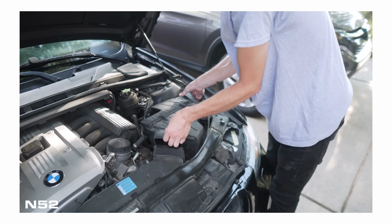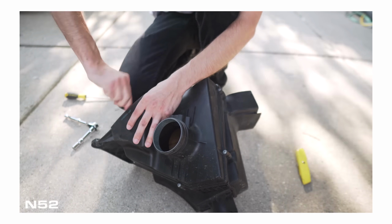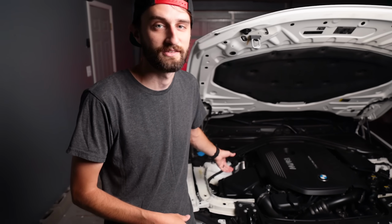On the N52, you have to disconnect the mass airflow sensor, take the airbox out of the car, and there's like 10 Torx bolts that bolt the two parts of the airbox together. And it's so simple, a couple seconds you've got that done, and it just makes your life a lot easier.